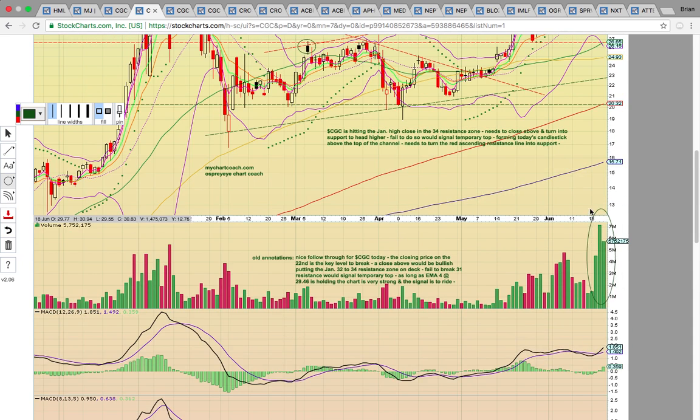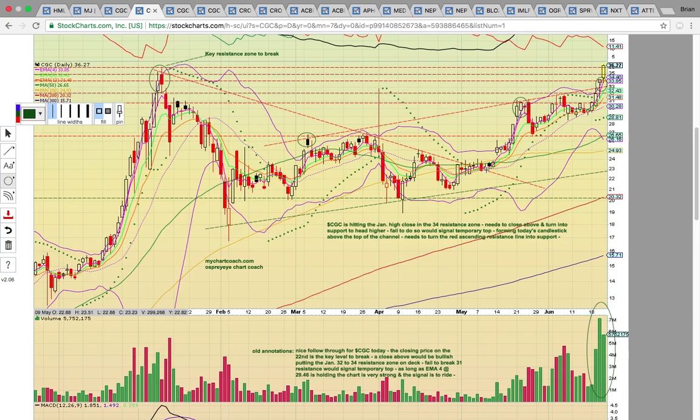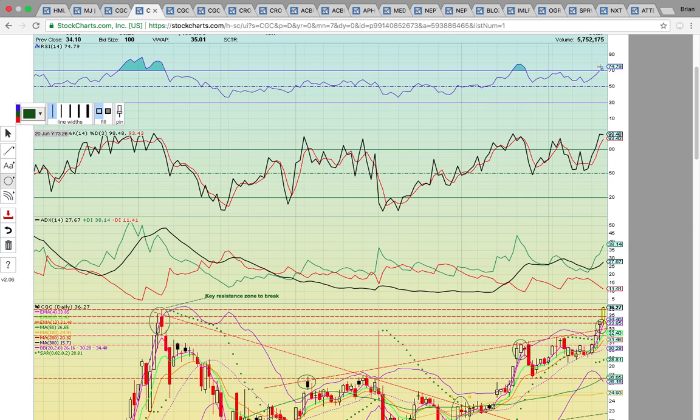Look at the huge volume that came in. I mean, giant volumes pouring in. And look at MACD down here. It's nice how it just crossed over. So that does signal the possible next push. Look at what happened the last time it had a crossover, back here in May and April. That was the start of a run. We'll see if this is going to be the start or if it's going to take a breather first.